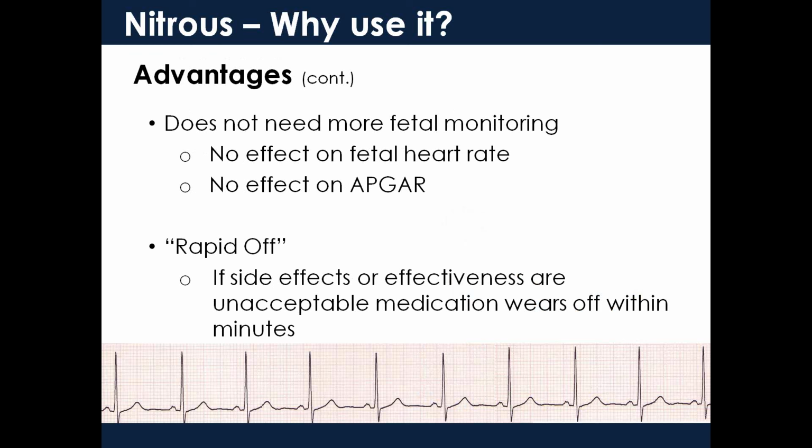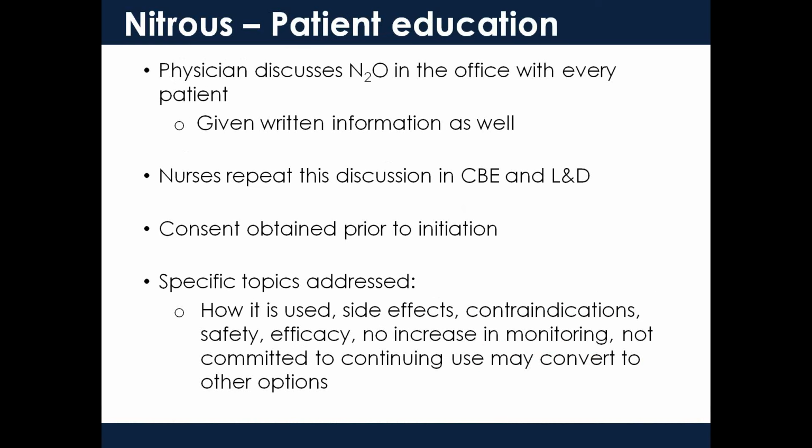As I already mentioned, we do not need any increased fetal surveillance. We don't see any impact on the fetal heart rate or on APGARs. I think I've already talked about this. And because of its rapid offset, if you will, within the first couple of breaths, we're seeing it clear. So as far as patient education goes, it is addressed.